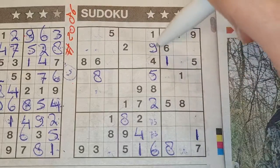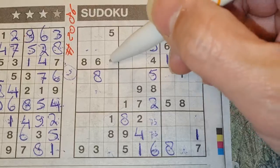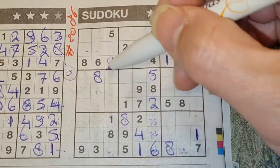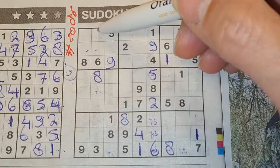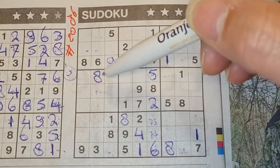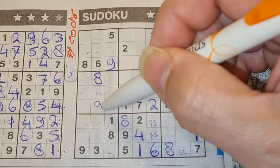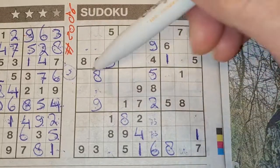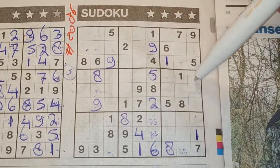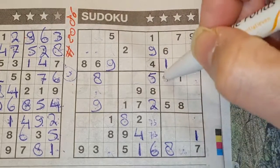9 in this row, 9 in the second row, so in the row below, the third row, the only place for the 9 should be there. 9 in the third column, 9 in the first column, so in the column between, the only two places for the 9 should be here or there. We see there 9, no 9 there, 9 should be there. 9 in this row, 9 in the middle row, so in the row above, only two places for the 9 should be here or there. We see there 9, no 9 there, 9 should be there.